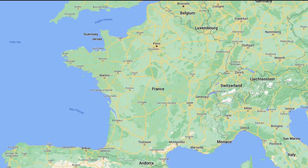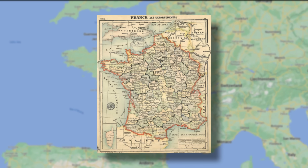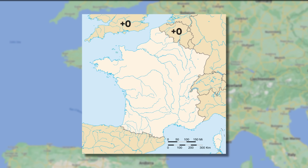Except it wasn't, because France reacted to the result by completely ignoring it and continuing to use the Paris Meridian for nearly 30 years. For example, here is a French map from 1890, still proudly using the Paris Meridian, and they also refused to change their clocks, which meant when everyone else standardised to the new time zones, France ended up in its own time zone, precisely 9 minutes and 21 seconds ahead of London.